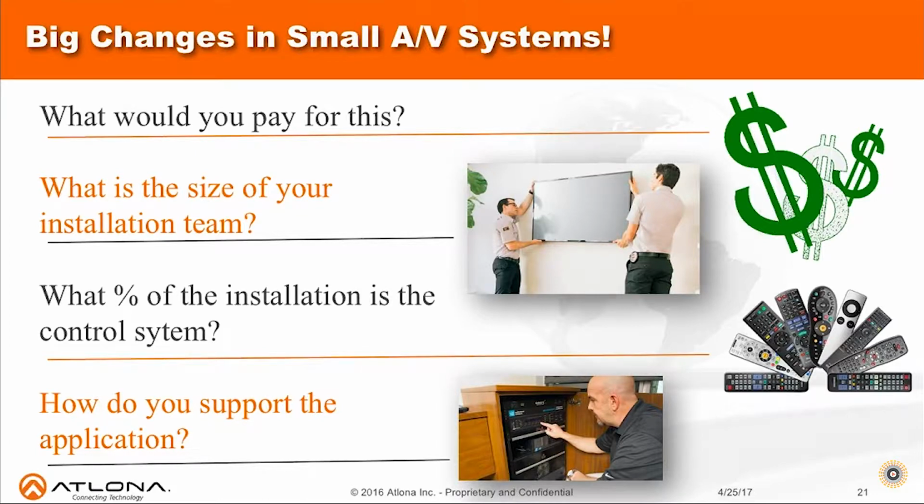Now don't get me wrong, there's certainly a model for expensive, large control system applications where you're going to spend a lot of time and money on that. But in the images I just showed you, these light commercial applications, that's not the case. We want simple, easy, so that those presenters using the room have easy access to it, know how to use it, and the installers can easily install it and support it. And finally, how much time do you want to spend supporting the application? Hopefully as little as possible. Hopefully you're also building in some kind of maintenance contracts for your customer as well.